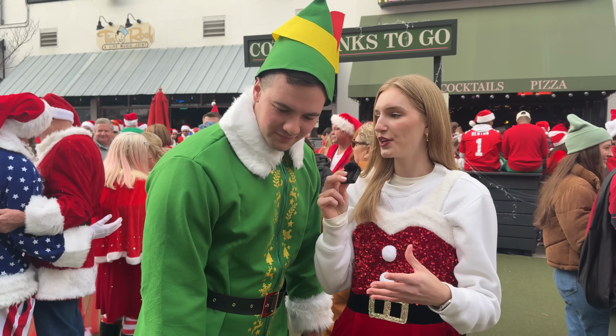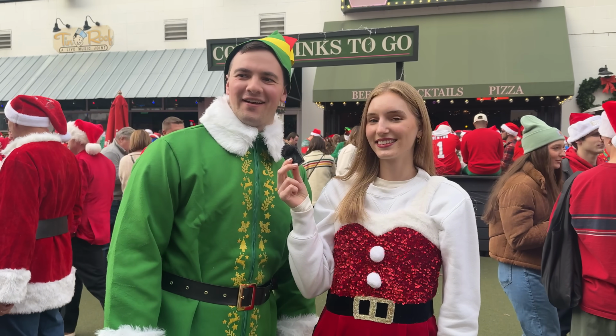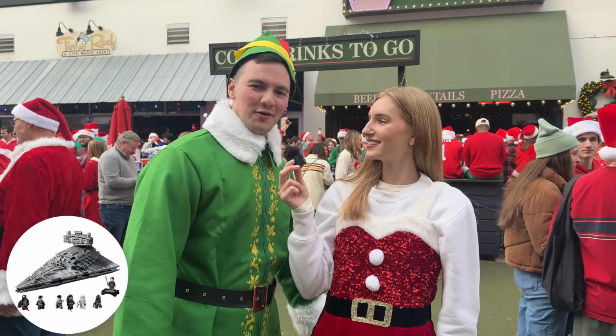What is your favorite gift you've ever received? I'm kind of a nerd. For all of my Star Wars Lego fans out there, I got a Star Destroyer Lego for Christmas one year.